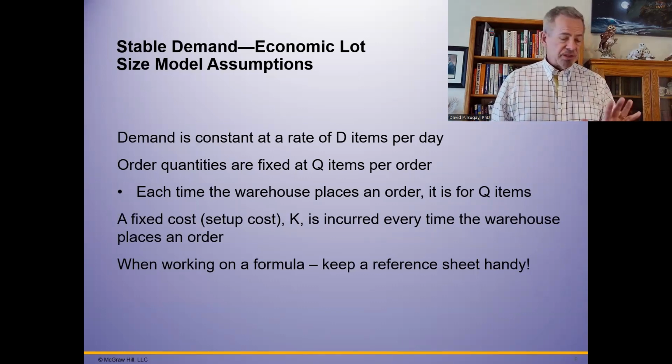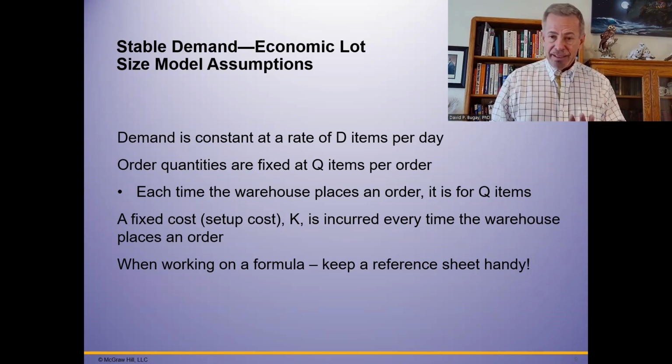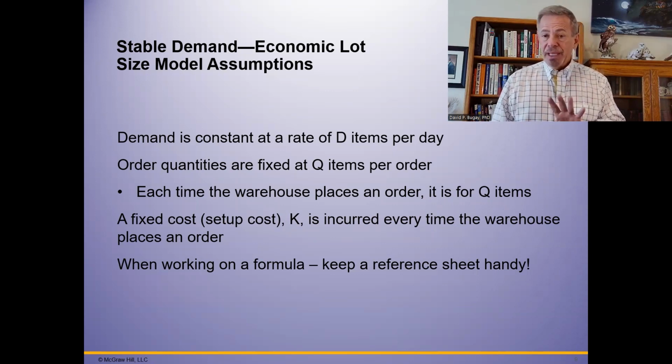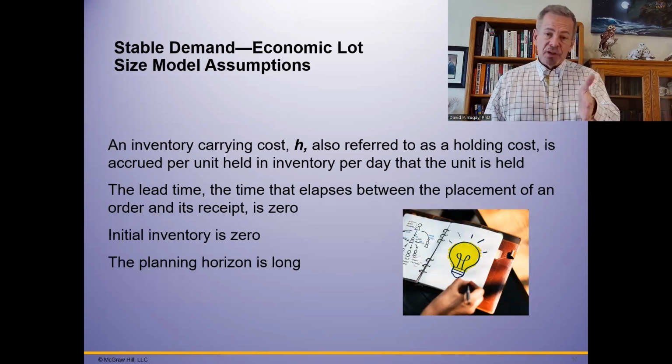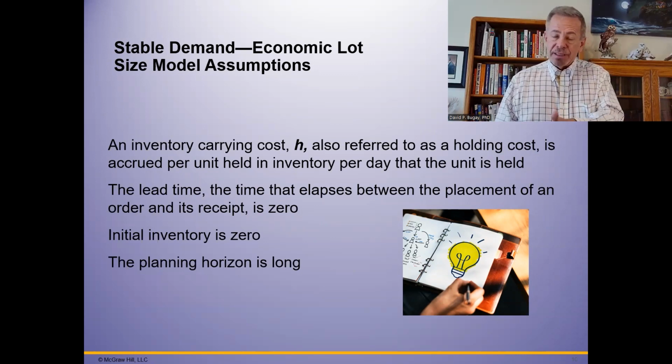A fixed cost is your setup cost. You need your tooling to be set up there and have new product. So when you're working the formula, keep a reference sheet handy. I find it really handy for me as well in the process. So pay attention. Inventory carrying cost, we call that a holding cost. If you're going to hold the unit per day, that unit is held.